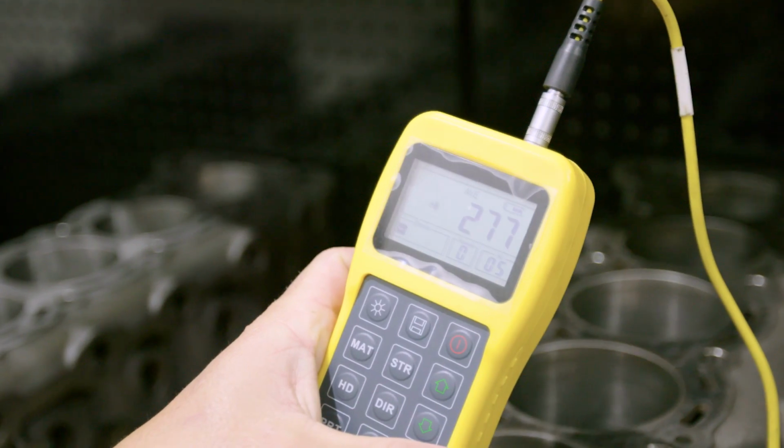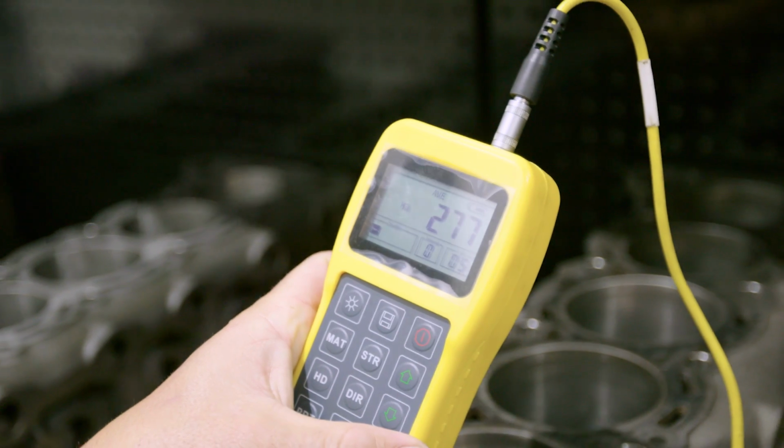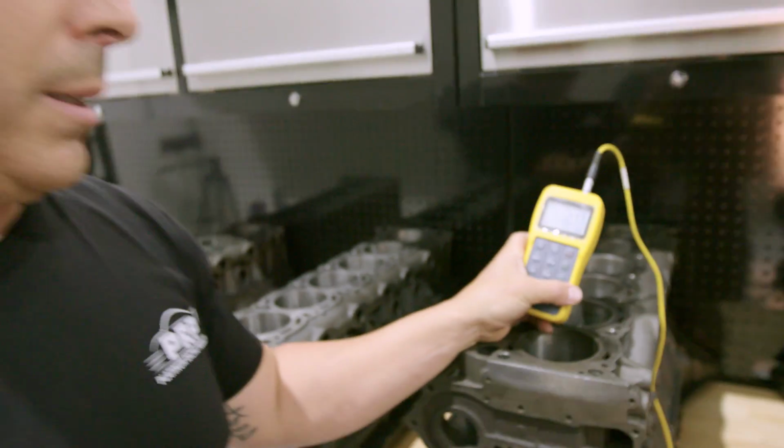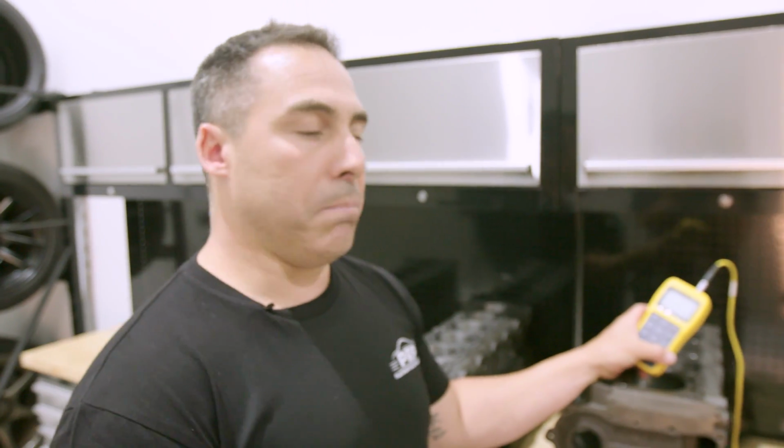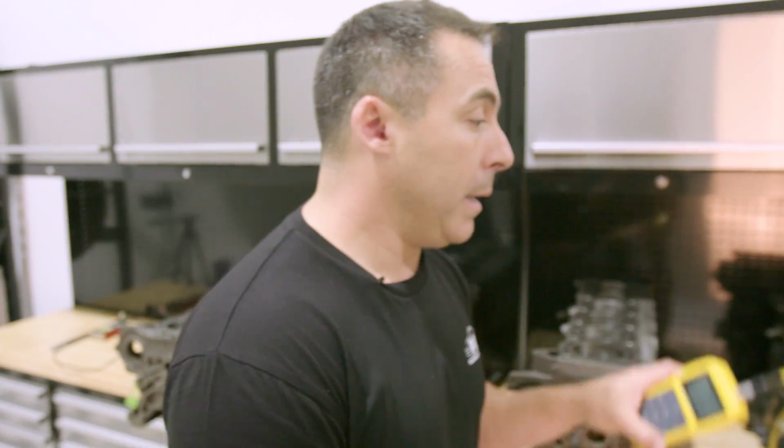277. That is extreme high range quality block. That's as good as you're going to get. Probably go through, I'd say 30, 40 blocks to get one that quality. So that's a good one.